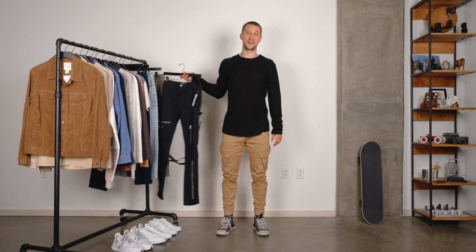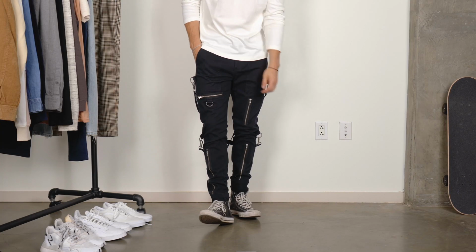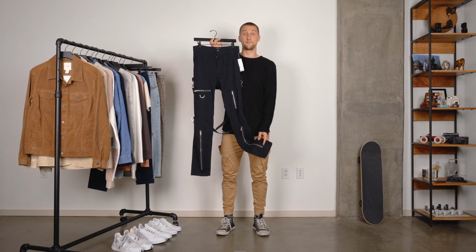Now, okay, I don't want to alienate anybody with the next piece, but I just fell in love with them and I wanted to show you guys because if you love them, you love them. If you hate them, you hate them. But these pants, I grabbed at Urban Outfitters. They're black pants. They're also like a jogger top. At the bottom, they're just straight up pants. They're almost like a jean. It's like a cotton twill fabric with a bunch of zippers.